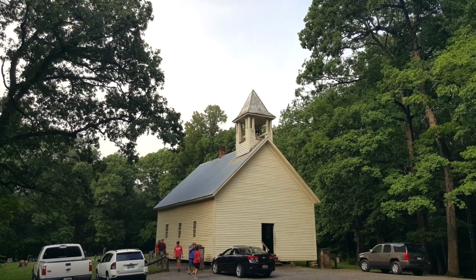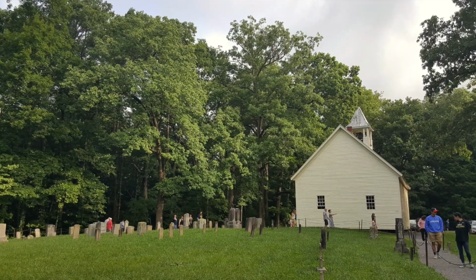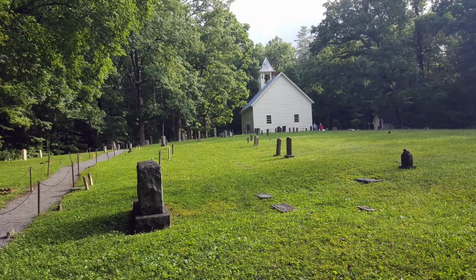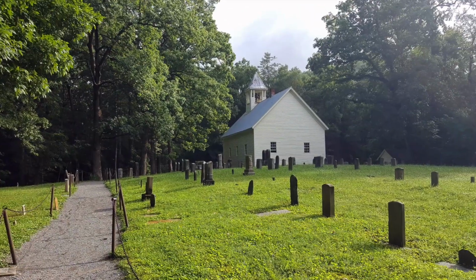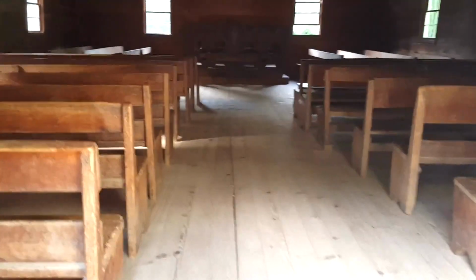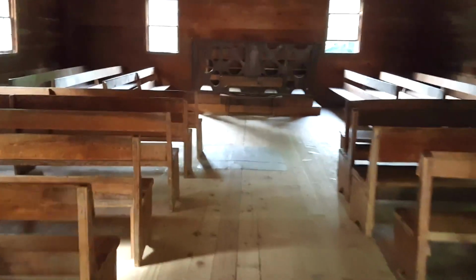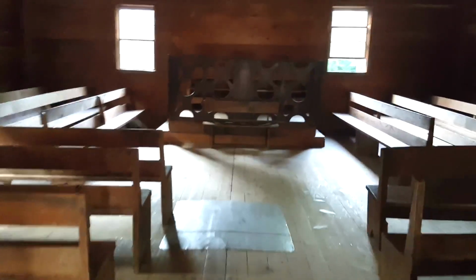Next, I'll be visiting the Primitive Baptist Church. It was constructed in 1887. The church was organized as the Cades Cove Baptist Church in 1827 and renamed Primitive Baptist after the anti-mission split in 1841. The Olivers and Russell Gregory are buried in its cemetery.